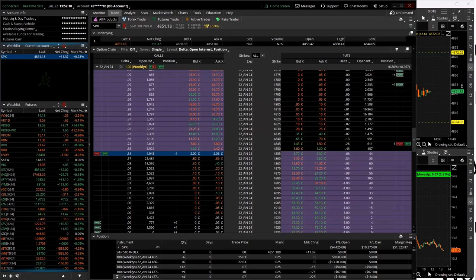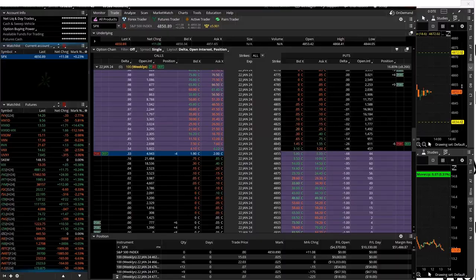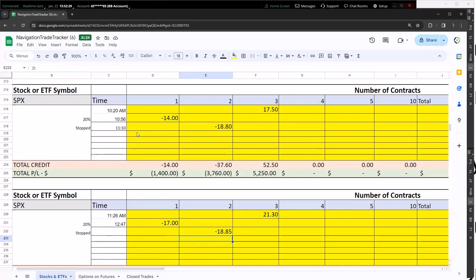I also put out the video on using the NTT, the trend candles. This is kind of a different way to look at price action, and so I've been trading around those today. Show you what I've done on those so far. So I took my first one about 36 minutes after the market opened.